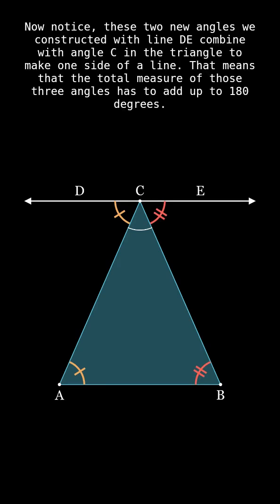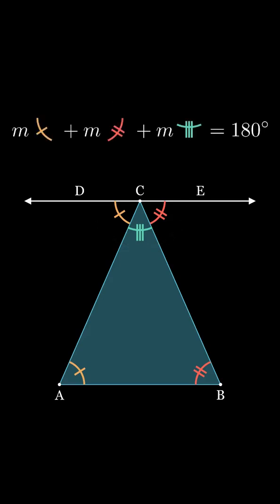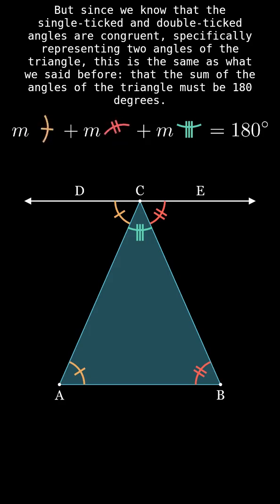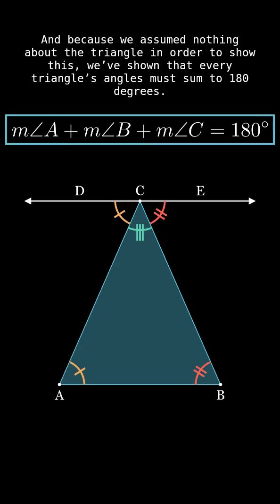Now notice, these two new angles we constructed with the side DE combine with angle C in the triangle to make one side of a line. That means the total measure of those three angles has to add up to 180 degrees. But since we know that the single-ticked and double-ticked angles are congruent, specifically representing two of the angles of the triangle, this is the same as what we said before, that the sum of the angles of the triangle must be 180 degrees. And because we assumed nothing about the triangle in order to show this, we've shown that every triangle's angles must sum to 180 degrees.